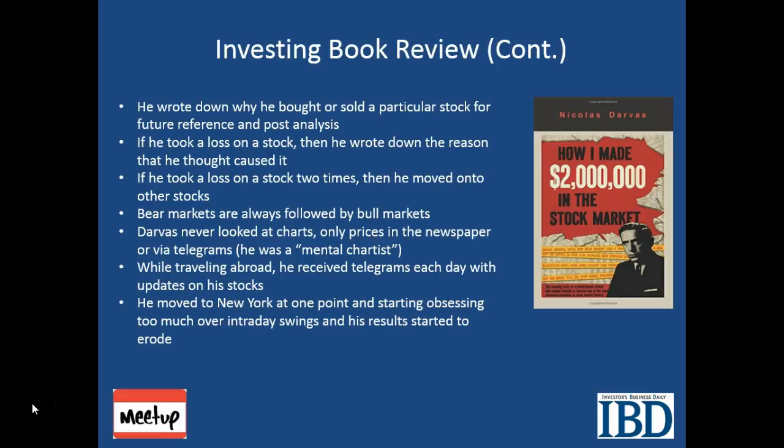And I mentioned while traveling abroad, he would receive telegrams each day with updates on his stock. So he actually didn't even know necessarily during the day if a stock was being bought, sold, or held. He had no idea what was going on until the end of the day. So he would put in orders with his broker and say, put in a stop order to buy this stock at this price, or put in a stop order to sell this stock at this price. And he didn't know what was going to happen until the end of the day. So he wasn't influenced by intraday swings or anything like that.